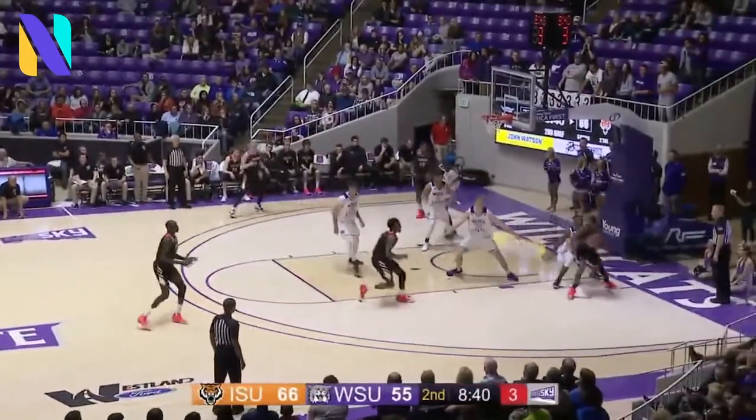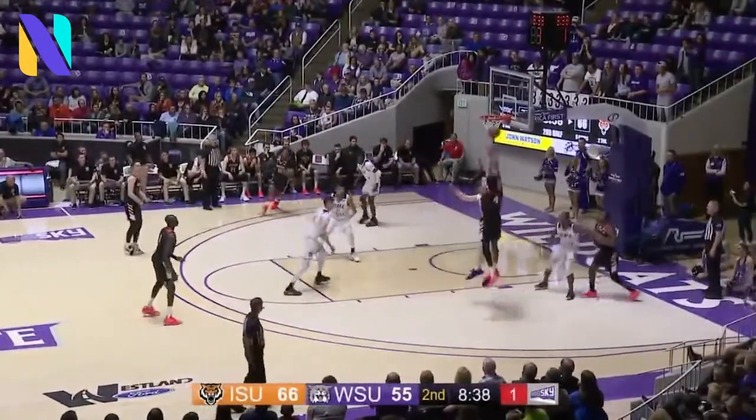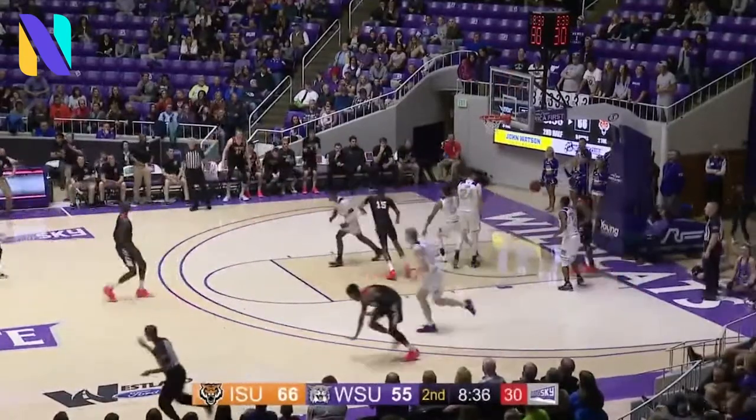Edelmeyer drives right on Cunningham, KJ cuts him off, gives it to Udengwu, right angle, 15.